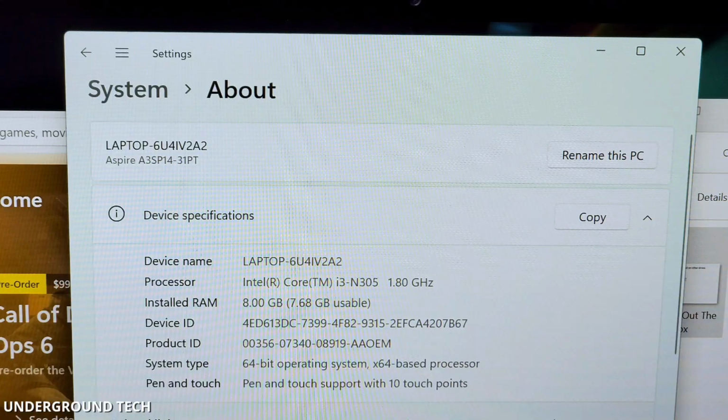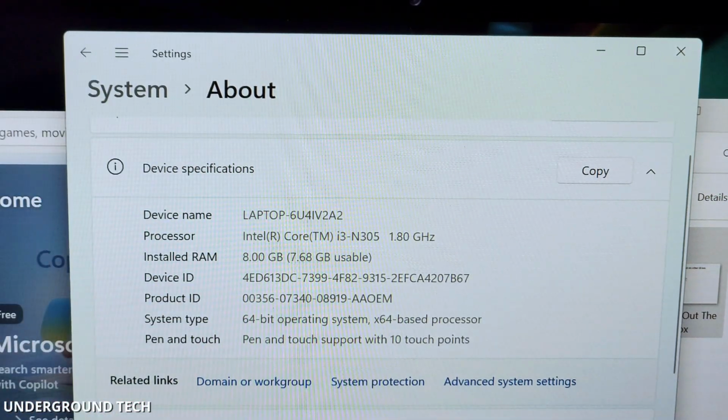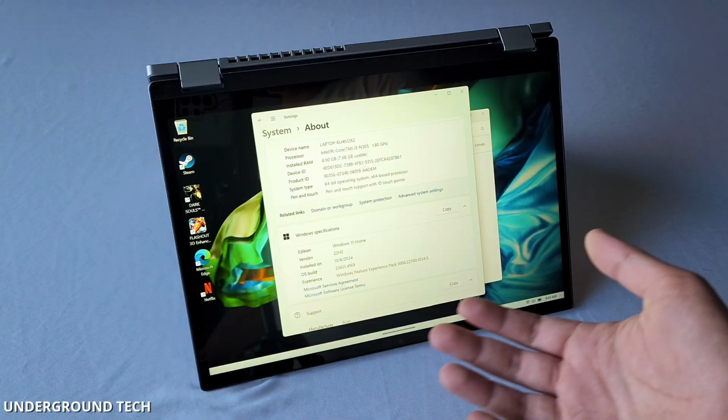Well, anyways, this is the information about the laptop here. So, yeah, Intel i3 N305 clocked at 1.8 gigahertz, 8 gigs of RAM. I know it sounds low for today's day and age, but it's actually not bad. I'd say that should be the standard around this price point. And it's probably one single RAM stick, and you can't replace it. So take that how you will, but you get what you pay for. That's the good old saying.